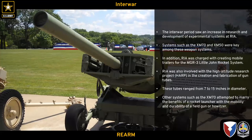During the interwar period, we start to see a little bit more RDE, research and development and engineering, happening at Rock Island. You'll start to see systems such as the XM-70 and the XM-50. That is actually a picture of the only XM-70 that is left in the world back there. It is at Memorial Field at Rock Island Arsenal. That's the A2 variant.